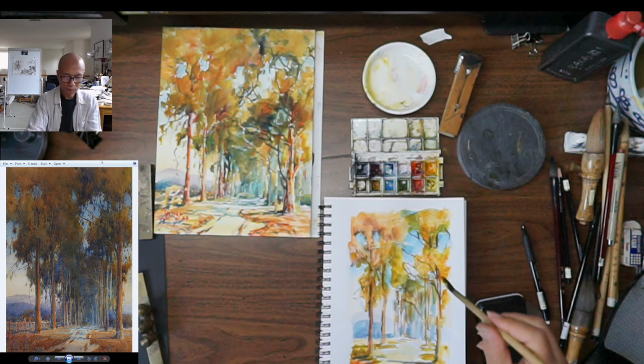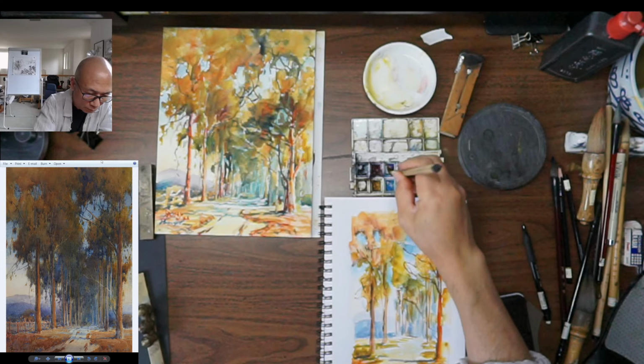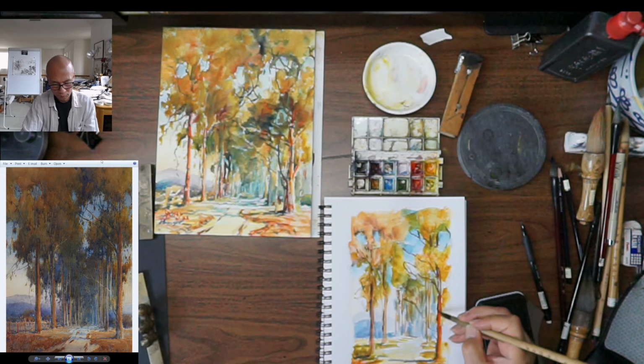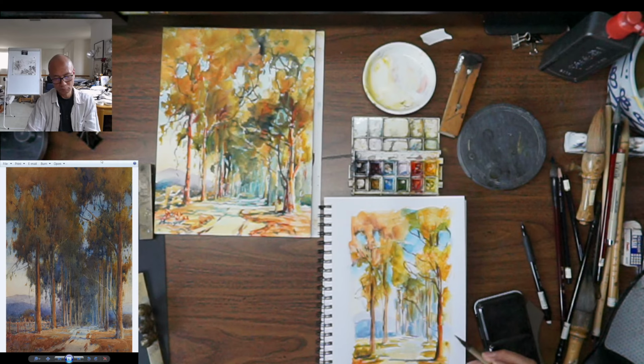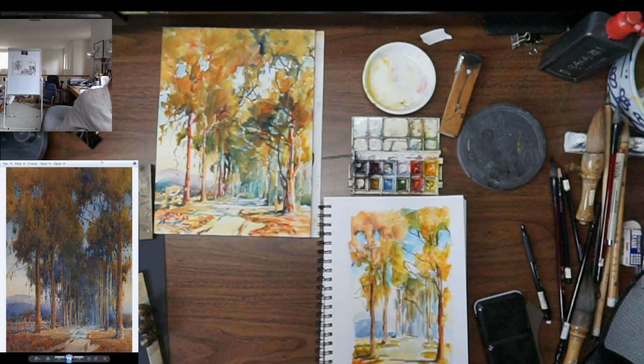Okay. Not bad. I would darken the sky a little bit up here, on the top, and keep it light down here. Just a little bit darker up here, and then it fades to something lighter down here. Just a little bit. Okie dokie. All right. Thank you. You're welcome. And we'll just keep taking it one step at a time.